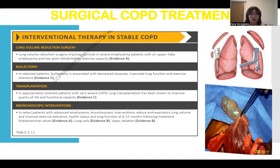Transplantation. In appropriately selected patients with very severe COPD, lung transplantation has been shown to improve quality of life and functional capacity. Bronchoscopic intervention. In select patients with advanced emphysema, bronchoscopic interventions reduce expiratory lung volume and improve exercise tolerance, health status, and lung function at 6-12 months following treatment. These include bronchial valves, lung coils, and fibroablation.